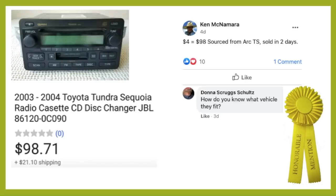And Donna asked, how do you know what vehicle they fit? Somewhere on the radio is going to be a sticker with the model number and other information. So you just Google that and you can figure out what vehicle it goes in.